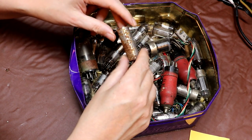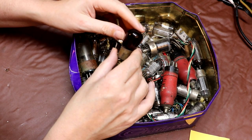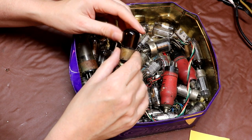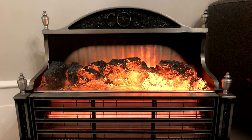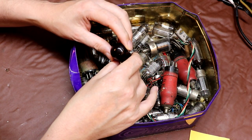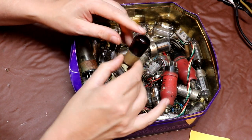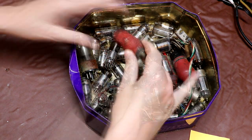Here's a valve shield. Bit rusty, it might come in for something. I can see we've got a red bulb here, so this isn't going to work particularly well as a valve, is it? Although it has got a heater in it. And this reminds me, do you remember back in the day when they used to have those faux electric fires that were kind of living flame? I think they had a little red light bulb in them. This could be one of those. Probably a collector's item by now. We'll have to try plugging that in later.